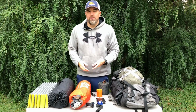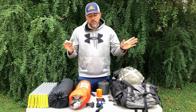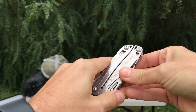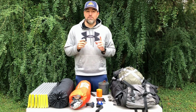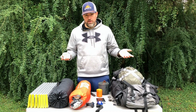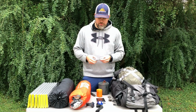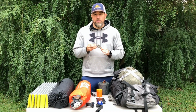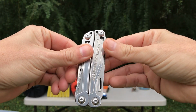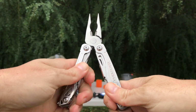The third item on my list is a great multi-tool. I recommend just a regular Leatherman. I don't recommend bringing a ton of redundancies when I'm in the backcountry, especially if I'm camping with someone else. There's no need to carry like 15 knives and 20 first aid kits. You can share some of that stuff, but in my mind, a good multi-tool is a no-brainer. And you want it just for a few main things. You want it for the pliers that I feel like I use way more than you would think you would use them.